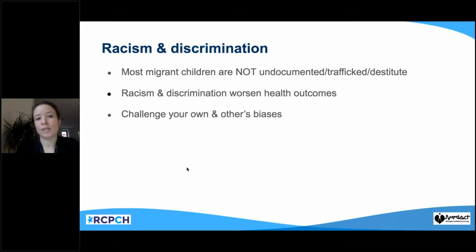We know that racism and discrimination independently worsen health outcomes, and it's great there's been a lot more talk about that this year. This is again a whole talk in itself. So this is something that even the most privileged migrant children might be facing. So bear that in mind, but also make sure you challenge your own biases and the biases of other staff on the ward. Because most children who we meet who are migrants or children of migrants don't have any safeguarding needs, and we do sometimes need to remind people of that as well.